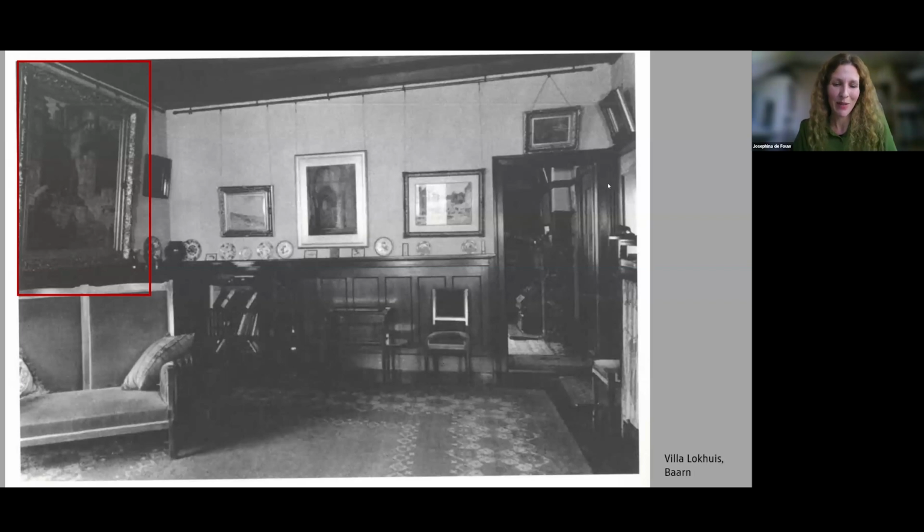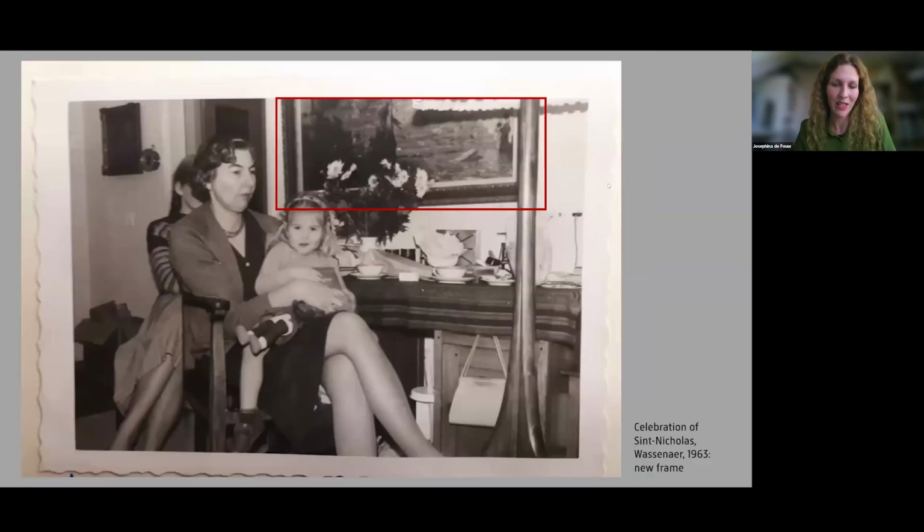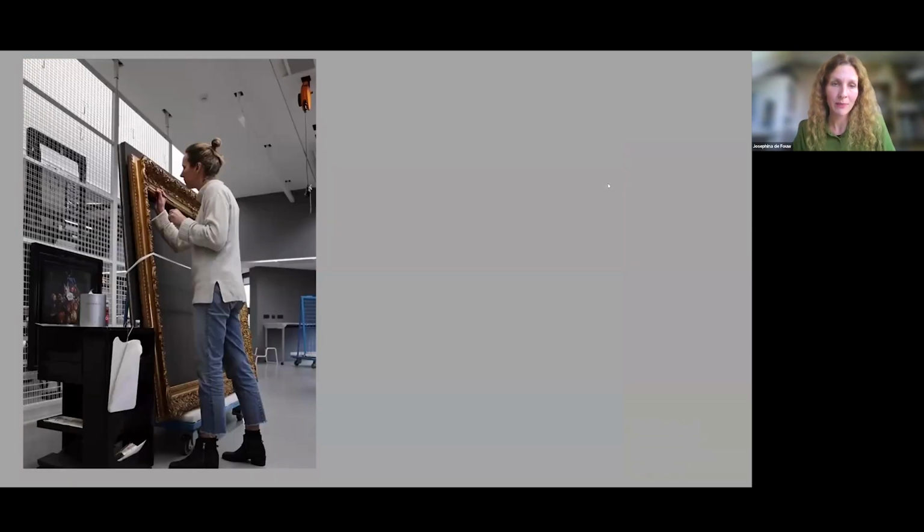And they found another family picture of a celebration of St. Nicholas in 1963. By then, Besnard was with the next generation, and here we see it in the frame in which it entered the museum. This means that the painting was reframed before 1963, probably because the new generation thought the Louis XIV frame too dominant or out of character with the interior of their house. The frame arrived in the painting studio last summer.